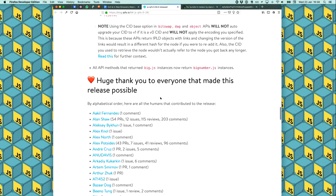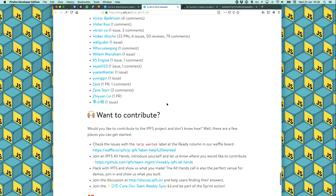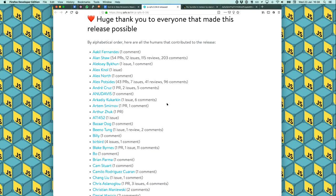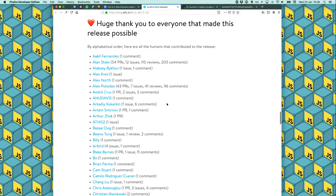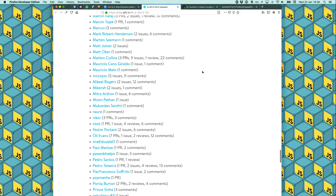And then look, we've got this new section which thanks everyone who did it. And there are a lot of people. Look how many people have committed and have contributed to this release. Pretty cool, huh? So this is like JS IPFS, but also libp2p independent modules in the IPFS ecosystem. So not just JS IPFS, but they are all depended on or used by JS IPFS. So yeah, loads of fun times, fun people, good people doing good work.